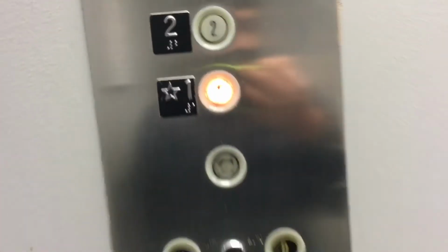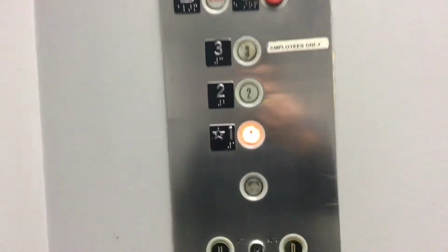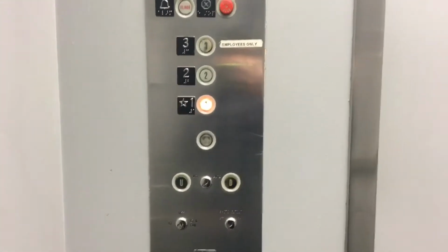Here we're at 3. 1. Wow, look at these fixtures. Rare armor fixtures. Those buttons look really cool.